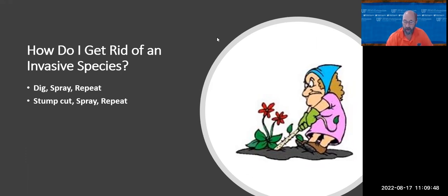So I think everybody can see what I'm putting in the chat box here. I did look up a University of Florida publication on herbicide application techniques for woody plant control. And that tells you everything you need to know about when you cut down a tree, how to spray the stump with an herbicide. The 2 main products that are used for this is glyphosate, which is the active ingredient in Roundup, and a product called triclopyr.